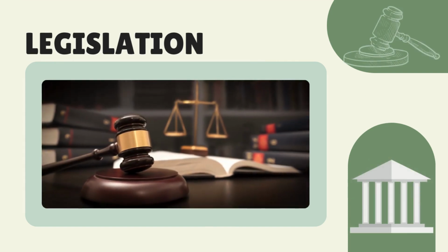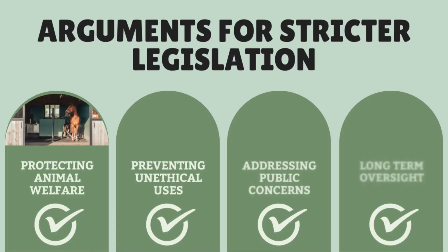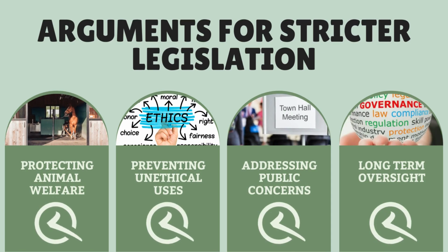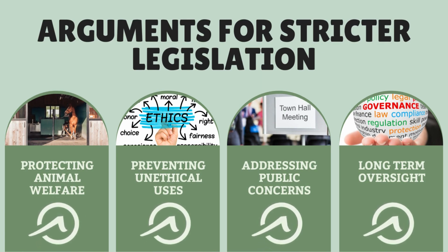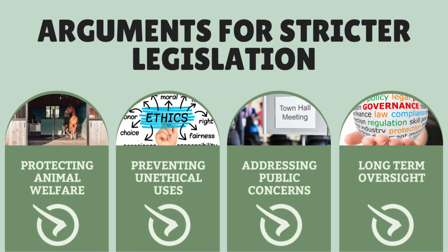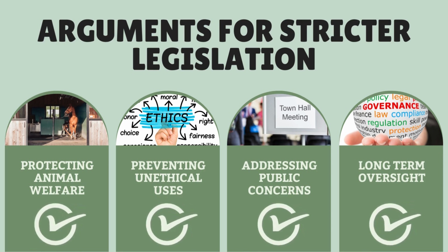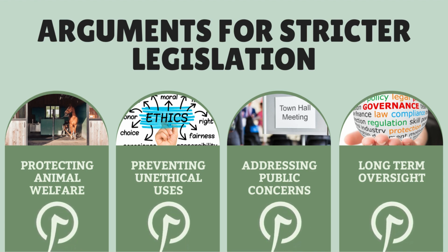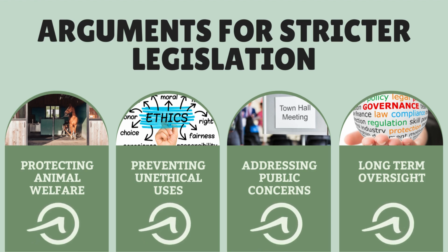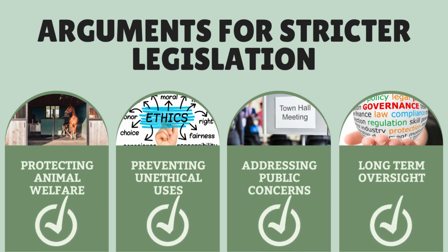Legislation surrounding animal cloning varies around the world, with some countries having stricter regulations than others. Here's a breakdown of the current situation and arguments for and against stricter legislation. Arguments for stricter legislation. Protecting animal welfare. Stricter legislation could ensure stronger safeguards to minimize harm to animals involved in the cloning process, including the surrogate mothers and cells used for cloning. Preventing unethical uses. Clear regulations could help prevent the technology from being misused for non-essential purposes, such as excessive commercialization or pet cloning. Addressing public concerns. Legislation can help address public anxieties about the safety of food from cloned animals and the ethical implications of this technology. Long-term oversight. As the technology develops, stricter legislation can provide a framework for ongoing oversight and risk assessment.